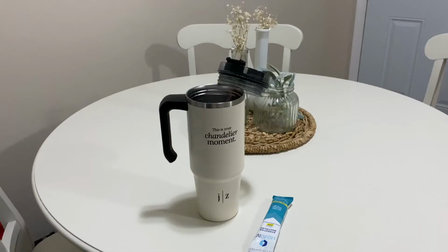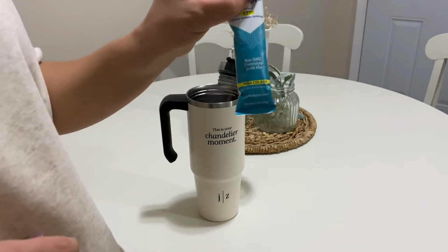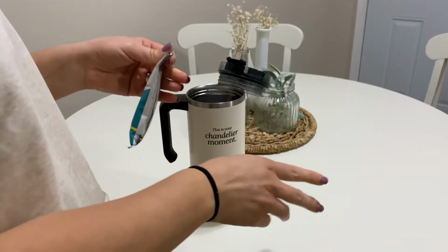Let's get into it. I think I'm going to go with the piña colada one because honestly, this has been my go-to since I bought it three days ago. It's super light and refreshing, which I love. So let's do that.